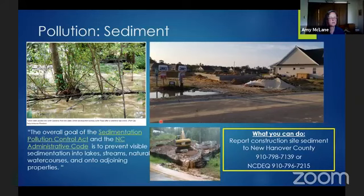Sediment. You wouldn't think that dirt would be a problem, but it is a problem. You get a lot of suspended sediments in creeks that can smother the organisms and the plant community that lives in that creek. It tends to be even a worse problem in the Piedmont, where there's clay soils that the particles will stay suspended for a much longer period of time. But it is an issue here as well in terms of water quality, even though we have mostly sandy soils.